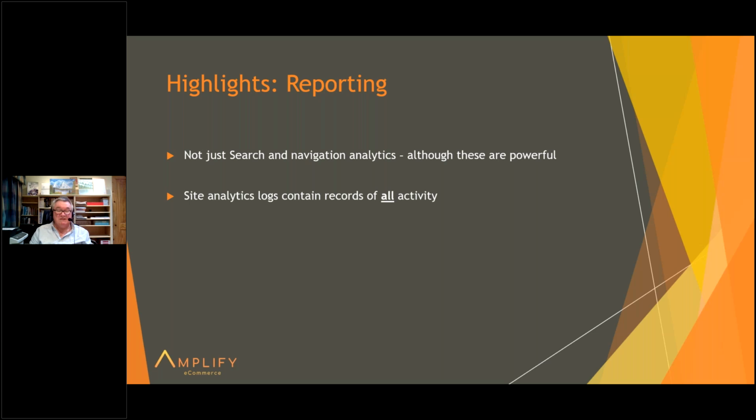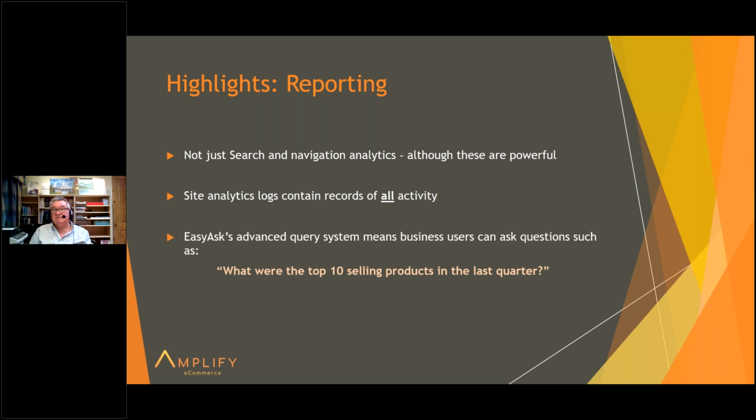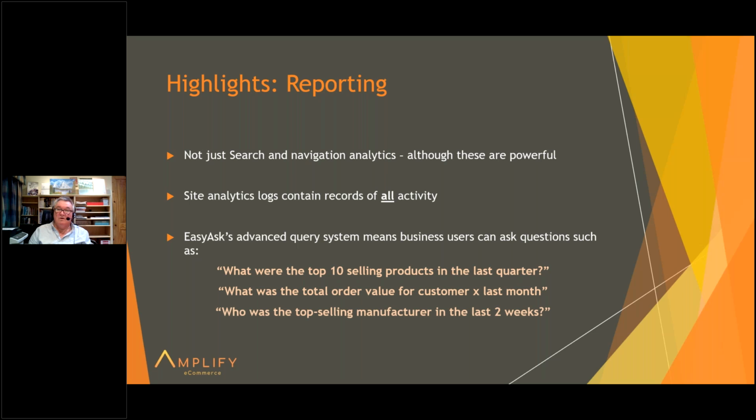We, using the EasyAsk system, can allow you to do queries such as, what were the top 10 selling products in the last quarter, or what was the total order value for a particular customer, or what was the top selling manufacturer in the last 2 weeks. Those sort of questions are based on the sales information which Amplify has recorded, obviously for the online channel, but we can download from the ERP other information and extend that if required.